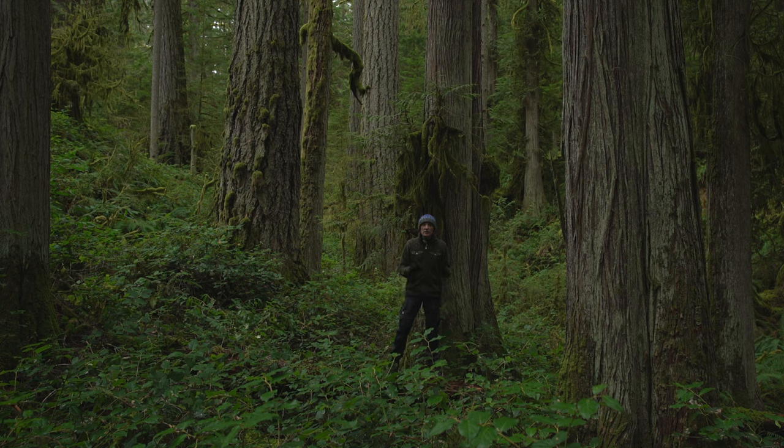Now, it's still overcast. Every now and again we get spells of sunshine. But for this area, it does create specular highlights on the trees, and that's not really what I want. I want it to be really balanced.